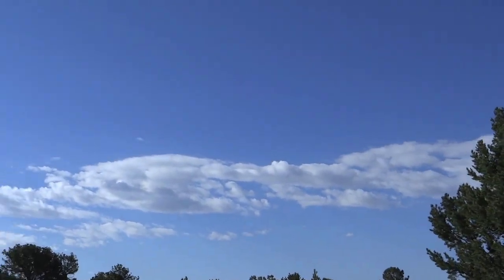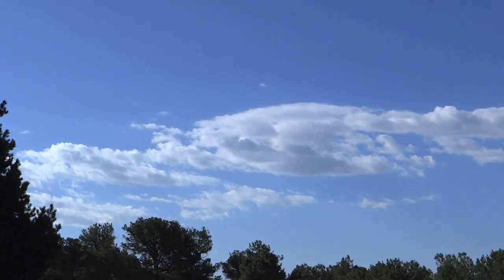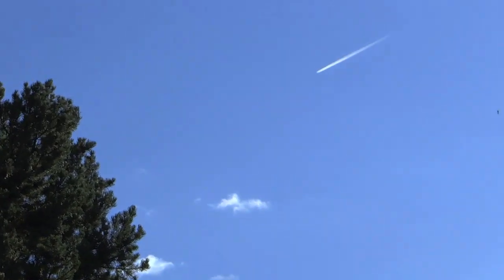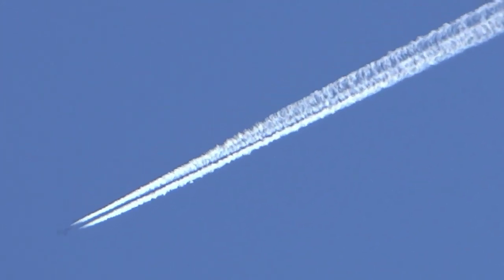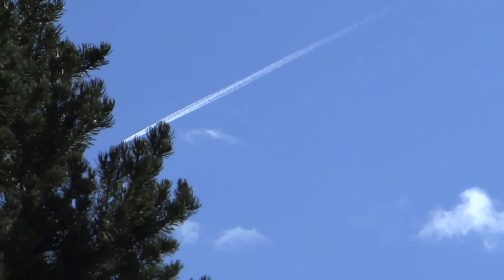Because the clouds are low. You can see they're kind of capped here. Kind of in this larger grand wave with the cumulus underneath them. A little haze in the air. And then of course our ever-present drones. That's that.